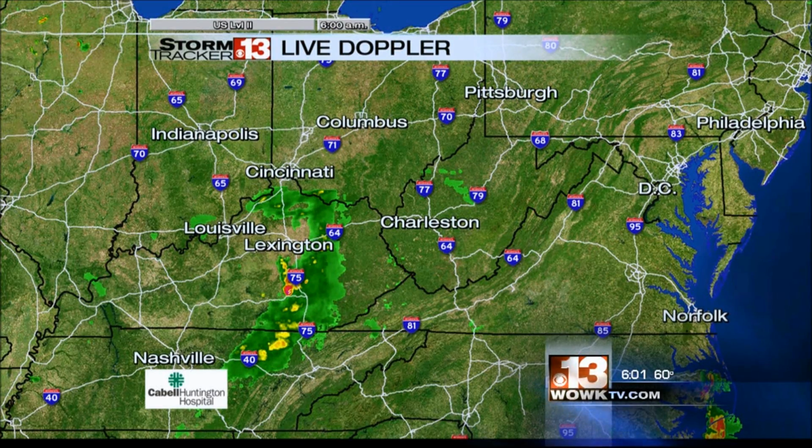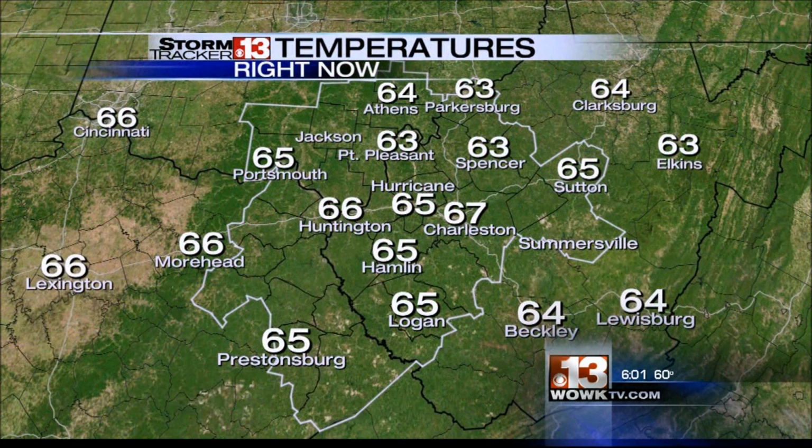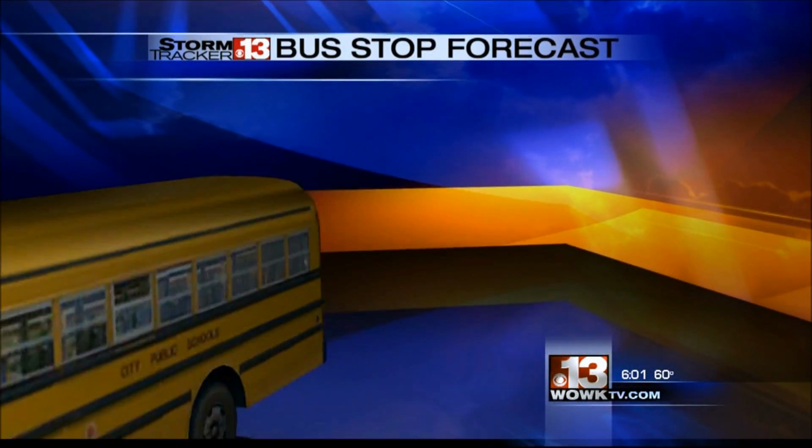because they're evaporating before they get to the ground. We'll keep our eyes on that as we go through the morning, but here's what we're looking at now. It's 66 in Huntington, 65 Hurricane, Hamlin and Logan, with 67 in Charleston. How about your bus stop forecast?